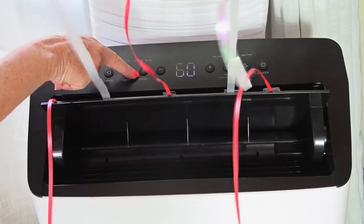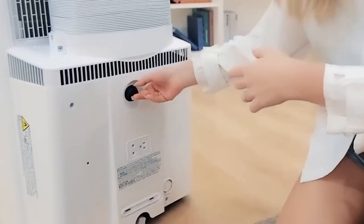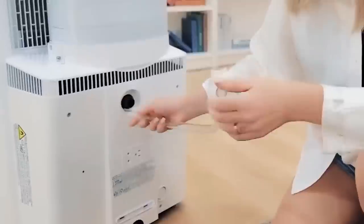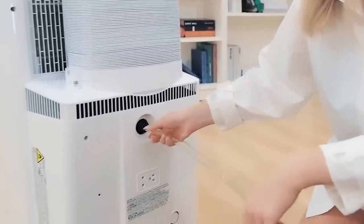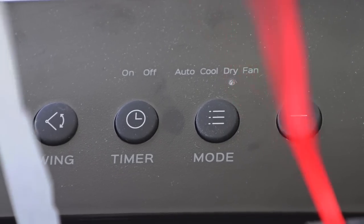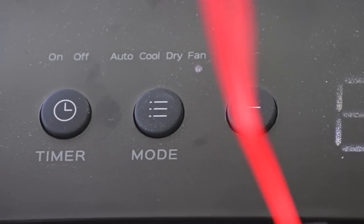The mode can also go to a dry function. If you live in a humid climate, you wanna use it on the dry mode, because that's gonna take the moisture from the air. It dehumidifies the air and puts it into the bucket on the back. So when you use it in the dry mode, make sure you keep your windows and doors closed for the best dehumidifying effect. And if you choose the fan mode, it's just gonna be a fan without any cooling effects.